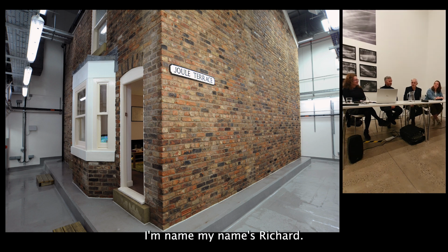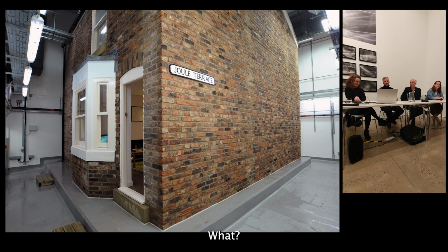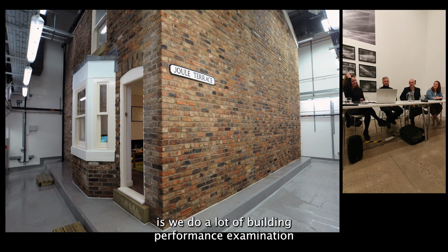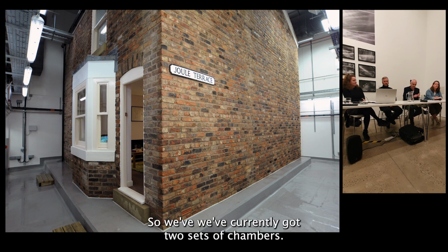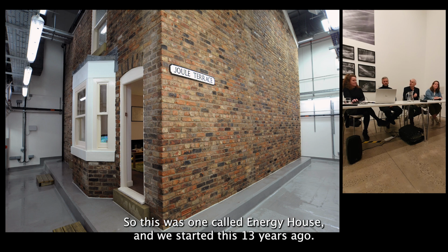Good evening, everyone. My name is Richard. I'm Technical Director of Energy House Labs, and I'm a professor in the energy performance of buildings. What we do over on the other side in Manchester is we do a lot of building performance examination. And how we do that is we have houses within chambers. So we've currently got 2 sets of chambers. This was our first one. So this was one called Energy House, and we started this 13 years ago.